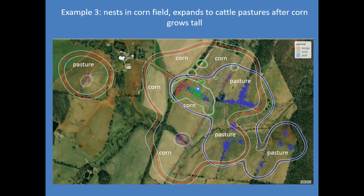And then you can see it shifted pretty much entirely to the pasture. It still overlapped some of the corn, but the majority of the post-fledgling range was in cattle pastures. So this is pretty cool. This is what we were really hoping for. This bird had access to several different kinds of fields, and we're able to see how they shift over time. And also we're going to be able to relate this to our measurements of vegetation height and density.